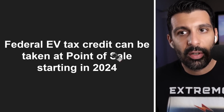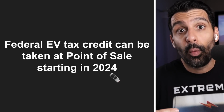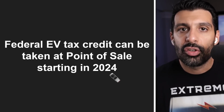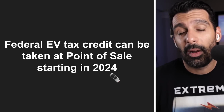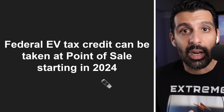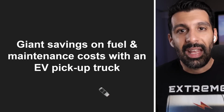And the federal EV tax credit, this is a really big point for 2024. This $7,500 credit can be taken at the point of sale. So once you pick up the car starting in 2024, instead of working through eligibility when you're applying for your tax return, you could just include that lower price in your monthly payment, and that's it. You don't have to worry about filing it for your taxes and getting it back at the end of the year, which is a huge deal for lowering monthly payments, especially on an expensive vehicle like a pickup truck.